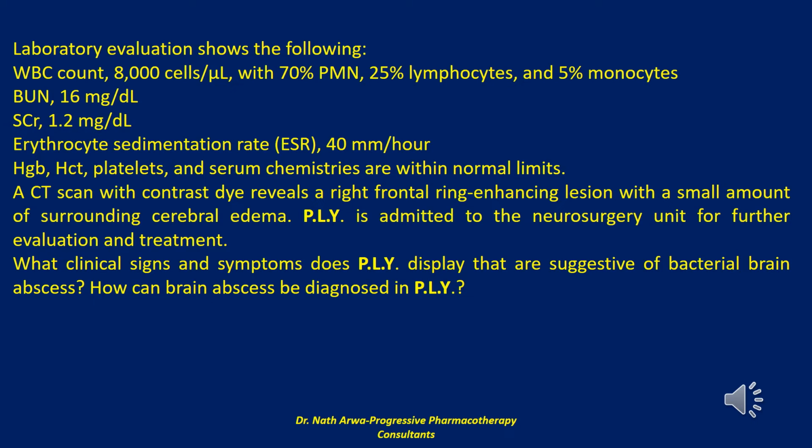PLY presents with the classic triad of fever, headache, and focal neurologic deficits. Although this triad should always be looked for, fewer than half of patients with confirmed bacterial brain abscess present in this manner. The absence of fever does not rule out infection because fever is found in less than 50% of patients. Focal neurologic deficits are present in approximately 50% of patients and vary in nature and severity in relation to the location and size of the abscess and surrounding cerebral edema.